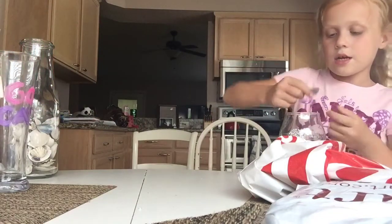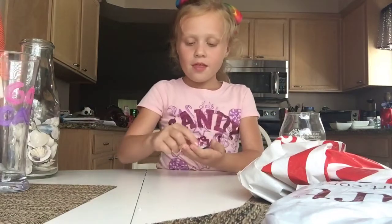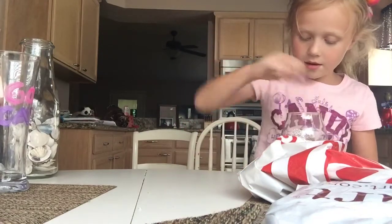Okay. So this is one of my shells. Then I have another one, really black, and then this is my other one. Wait, why am I putting them in there?